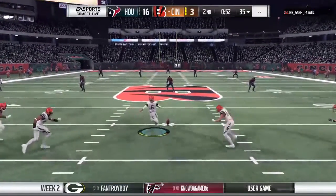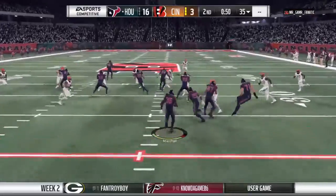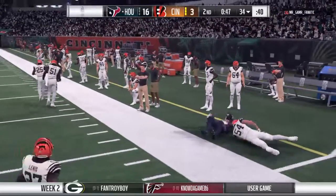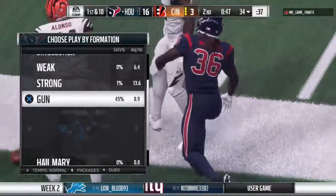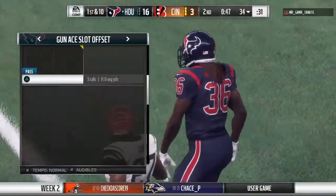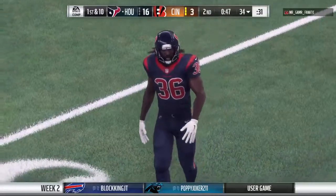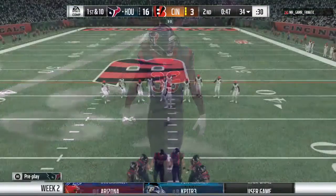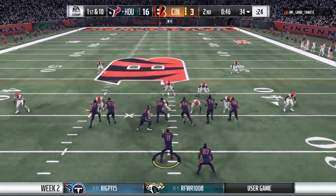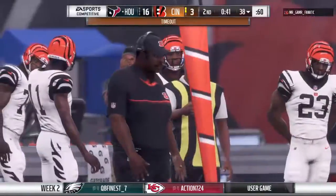Gostkowski now converted for 3. Now he'll kick this one away. This one taken just inside the 10. And the Texans set to come onto the field. They'll start out on the ground. It's Leonard Fournette. And he'll get this up to about the 38-yard line.